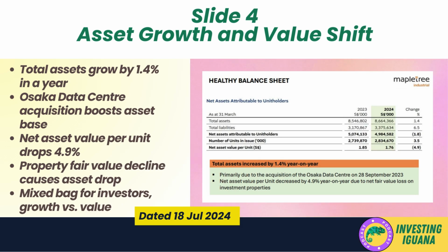But here's where it gets interesting. The net asset value per unit, that's like the trust's price tag, dropped by 4.9%. Why? Well, it seems their properties took a hit in the fair value department. It's like when your house value dips because the neighborhood's not as hot anymore. Now, what does this mean for us investors?